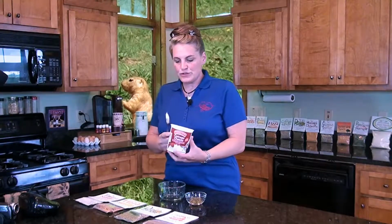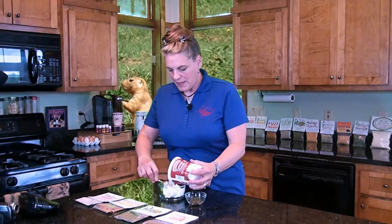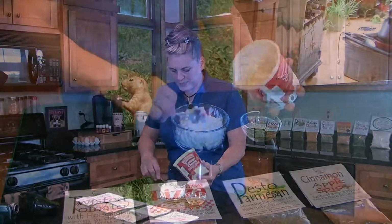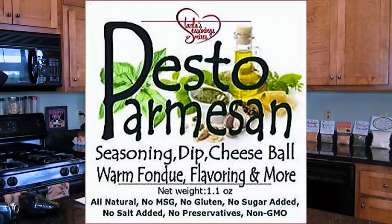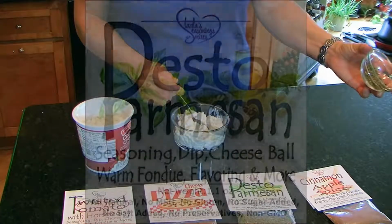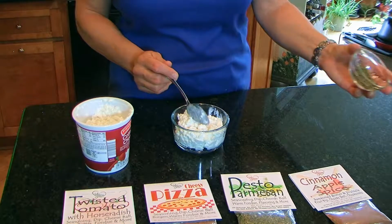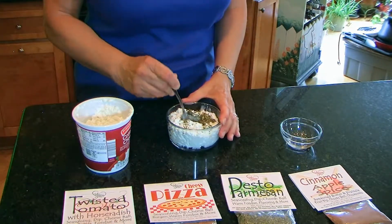So all you have to do is add a little cottage cheese, and we are going to do about 2 cups here. And then today we're going to use the pesto parmesan. This is a perfect blend of parmesan and spices. And we have probably a tablespoon and a half of seasoning. And just mix that right in.